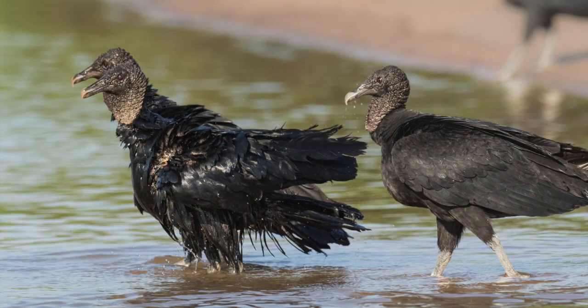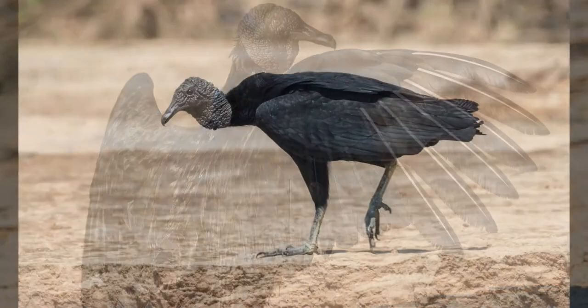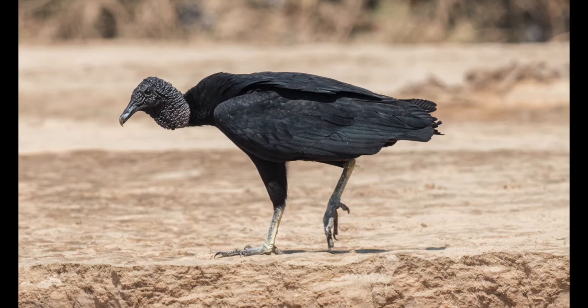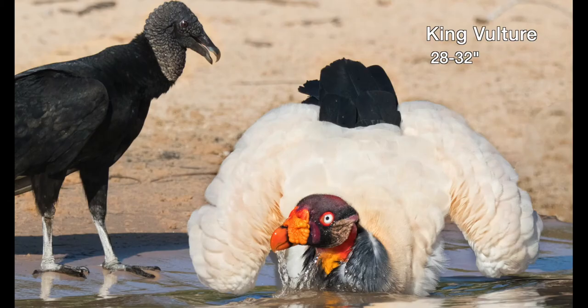The black vulture is widespread across North and South America. It locates carrion and refuse primarily by sight and often congregates around towns and refuse dumps.